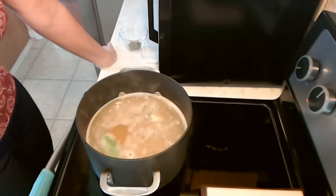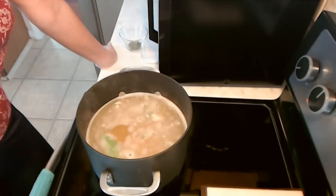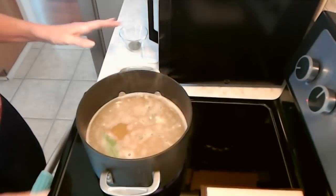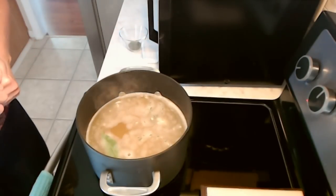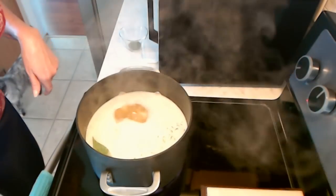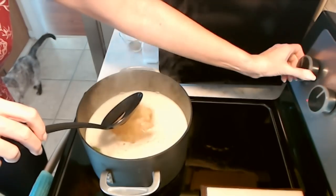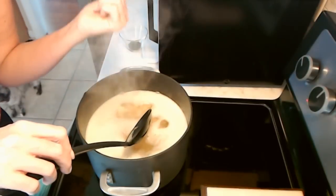So once this comes to a bare simmer, and I'll be honest and admit I don't know what a bare simmer is, it's starting to simmer a little bit. We're going to reduce the heat, and we are going to let this just simmer medium low for 20 to 30 minutes. Okay, we're going to call that a bare simmer right there. Pumpkin is excited down here. I'm going to put it on medium low.